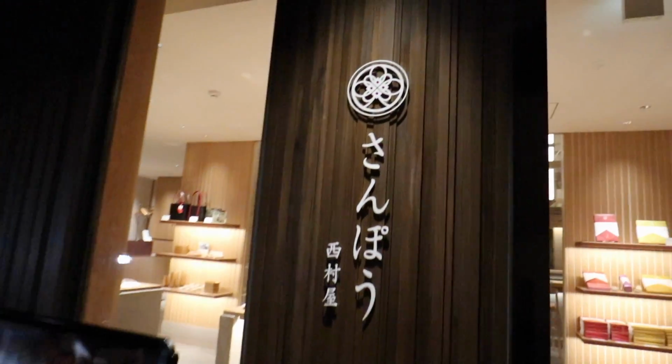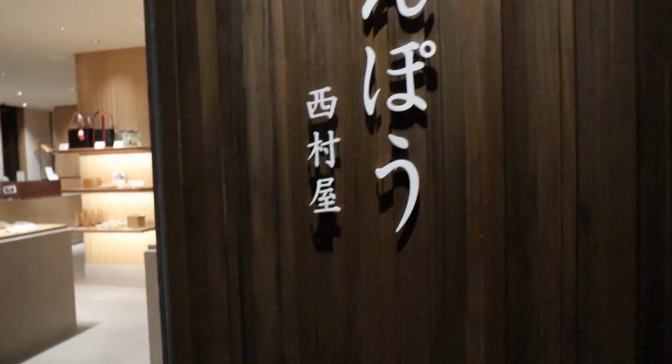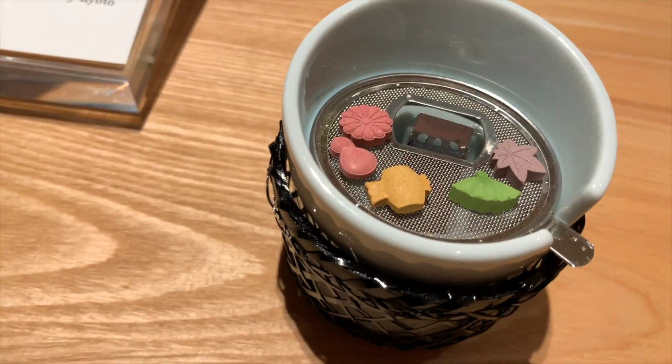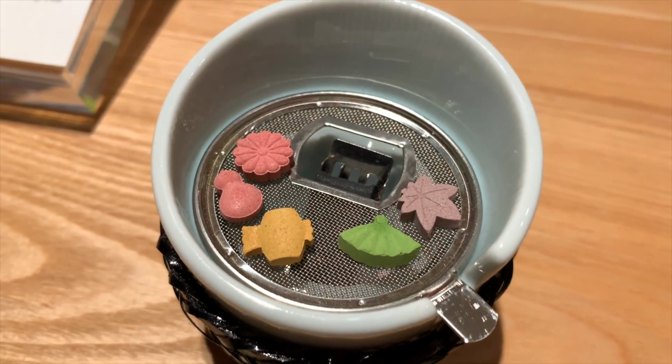This is the restaurant I chose, Sanpo Nishimuraya. I asked the hotel staff what they thought of it, and they're like, oh yeah, that's a nice restaurant. You'll really like it. You guys, they just sat me down to my seat, and it's literally just me in the restaurant. This is the bonus to being able to travel on weekdays. There are so fewer people around. It's really nice. This place is gorgeous and it smells amazing because out in the front they have a little gift shop where they sell incense burners and incense.